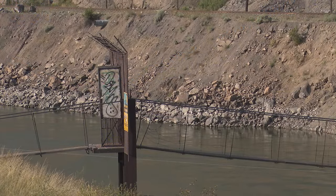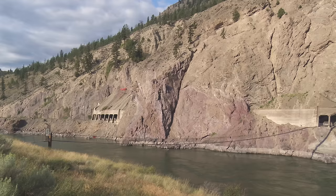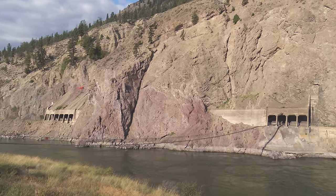A rickety suspension footbridge gives railway maintenance personnel access to the Skookum tunnels. It is off-limits to the public.